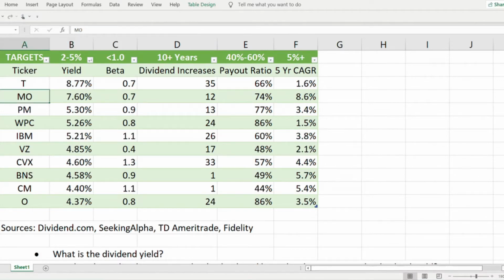So moving on, the next ticker I have is MO, which is Altria, at an amazing 7.6. They also have a beta of 0.7, a very stable company just because obviously the product is pretty sticky, and it just continues to go through recessions, up and down economies, that kind of thing. They've had an amazing 12 years of straight dividend increases. Their payout ratio is a little bit high at 74%, but growing substantially at 8.6. And MO is one of my favorites just because I feel like they may be a good play in terms of cannabis in the future.